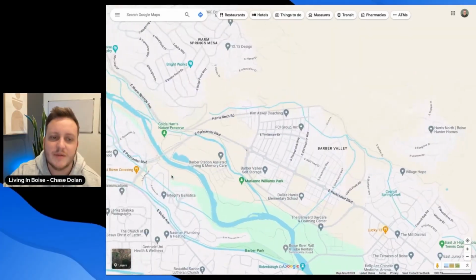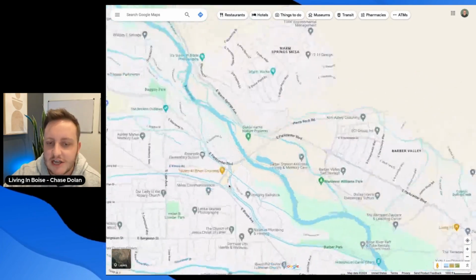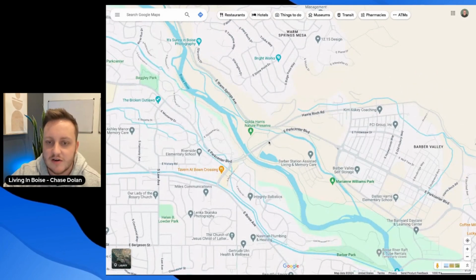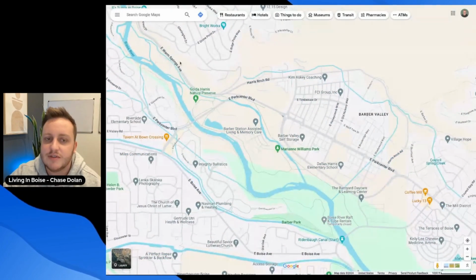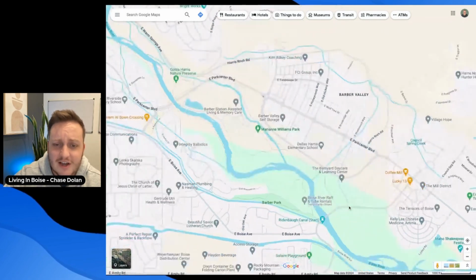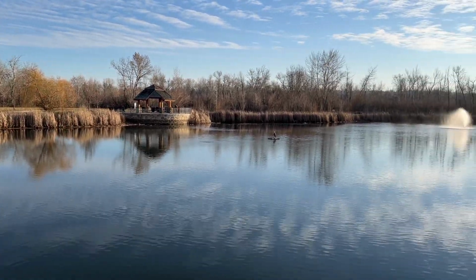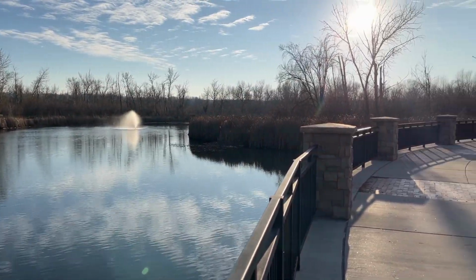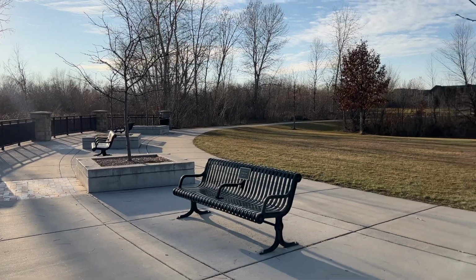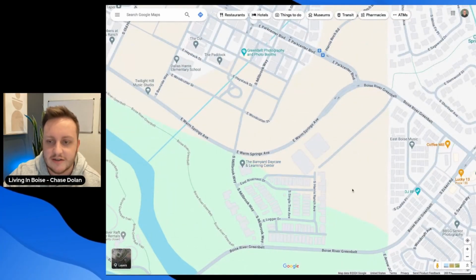But when we're talking about the appeal of this part of town, you are still within shouting distance of Bound Crossing here. If you just shoot down Park Center, you still have the same access to the river, to the Greenbelt. You're going to have Marianne Williams Park, which is a huge park located in this Barber Valley. You're going to again have this big town center that's going to be built. You're going to have a few different commercial kind of retail spots.